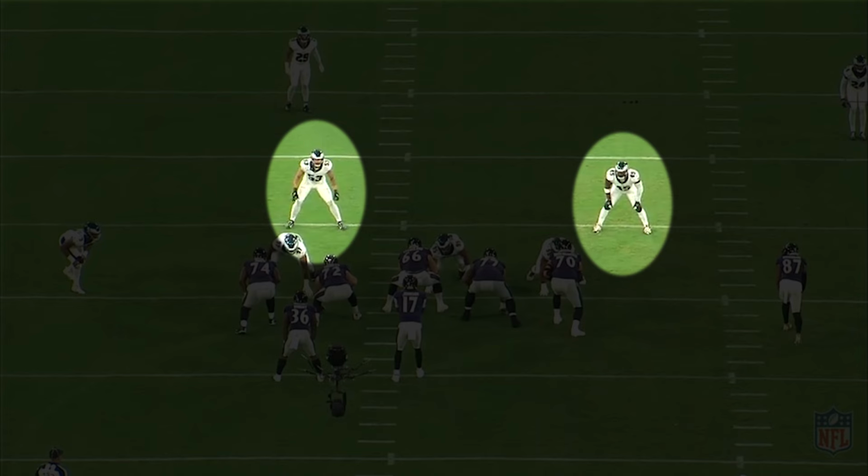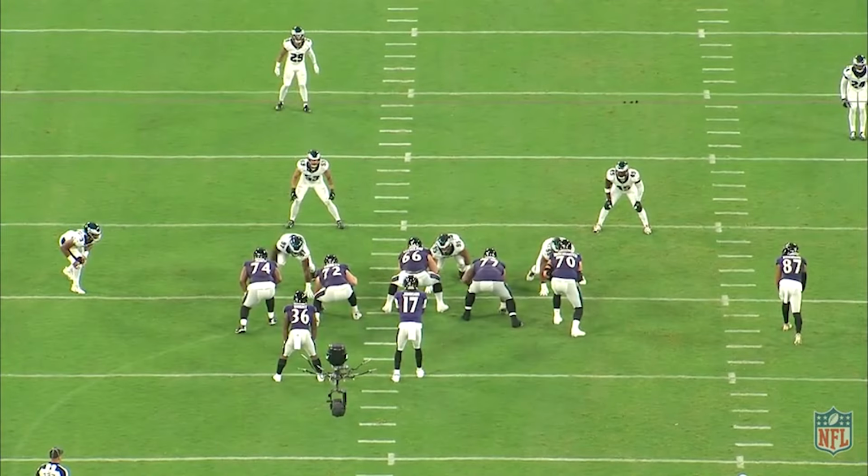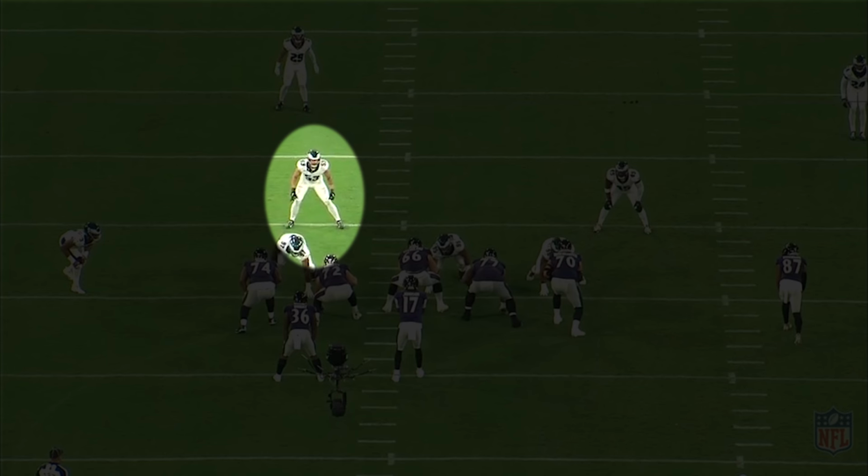On this play, we see Devin White and Zack Bonney dropping into coverage and then reacting to a throw in the flat. While the nuances and complexities of football are fun to learn about, it's often the basic fundamentals that matter the most. Here we see that in play when we look at the difference in pad levels between Bonney and White.